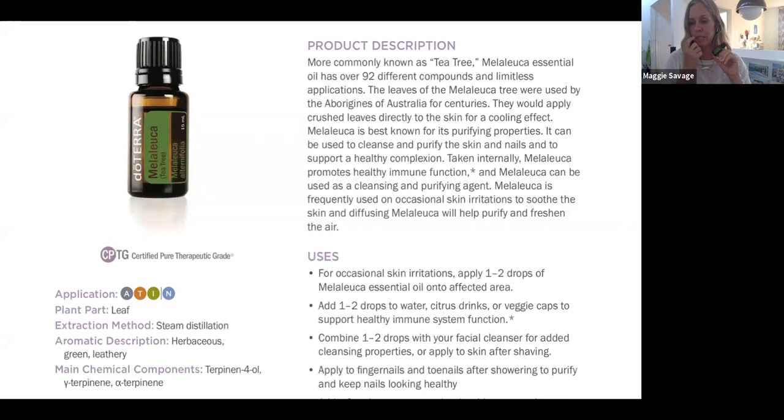And Lauren says put a drop of lemon, hopefully not tea tree. No, probably a drop of lemon in beer. That would probably be great.